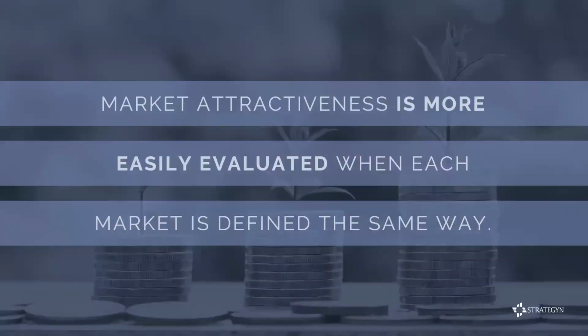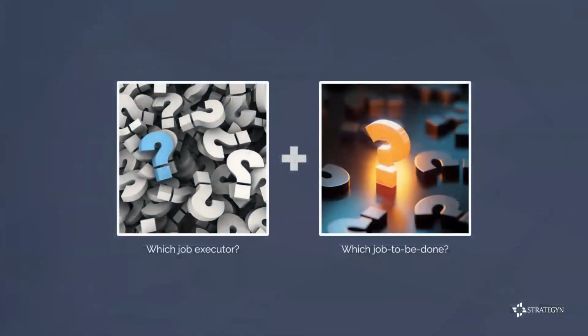So with the definition we talked about, the group of people and the job to be done, we can put them all in the same categories, if you will, and then begin the analysis on them. So this is how it generally works. We pick out a job executor and then go to that job executor and ask them, what are all the jobs you're trying to get done? P&G came to us, for example, and asked us, what are all the jobs that parents are trying to get done? Parents of children ages 0, roughly infants to 2 years old.